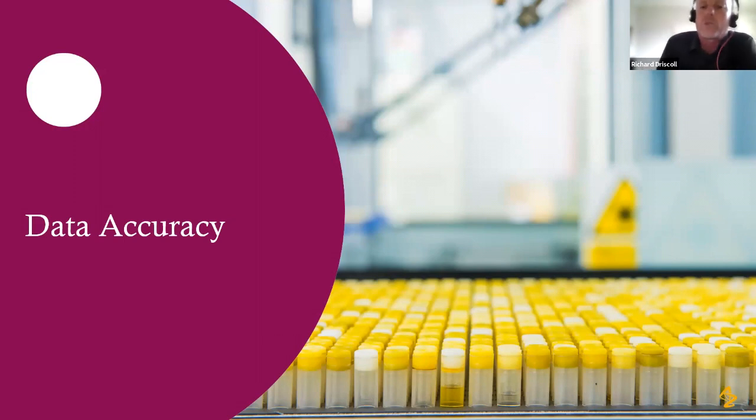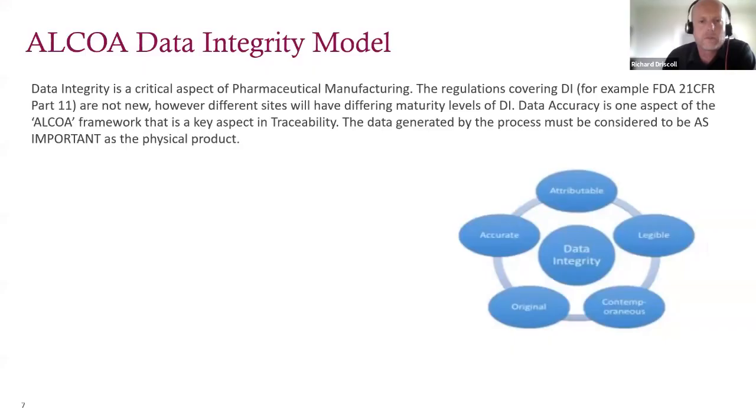In pharmaceutical manufacturing, data accuracy is a crucial part of product quality. We consider that the data that goes with the product is as critical as the product itself and needs to be treated with the same level of respect. Before we talk about accuracy, we need to talk about data integrity. This is also a critical aspect of pharmaceutical manufacturing. The regulations covering this are not new. I think everybody knows FDA regulation 21 CFR Part 11, which is electronic records and signatures.